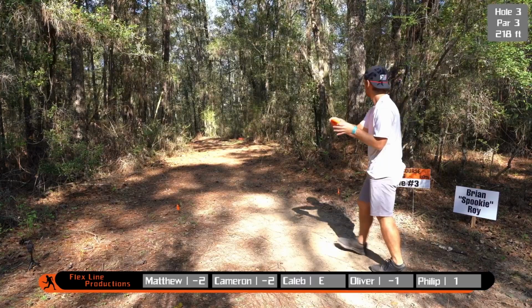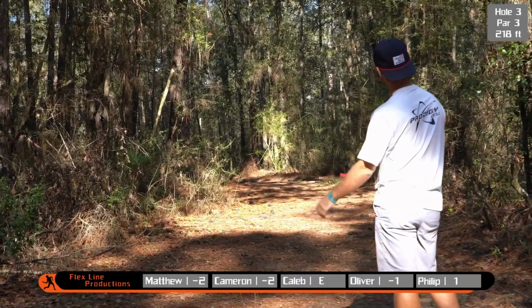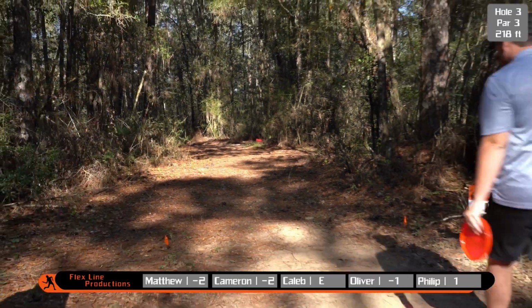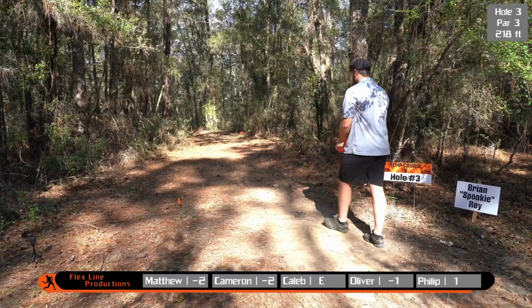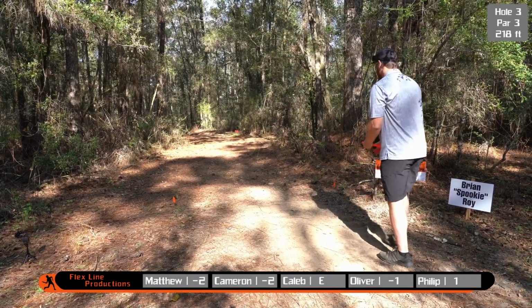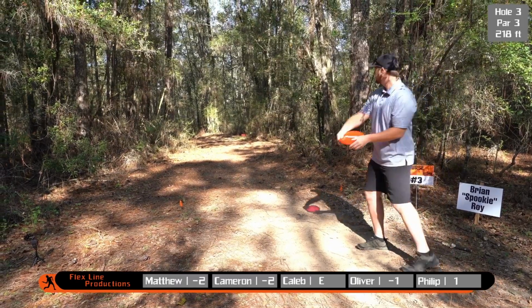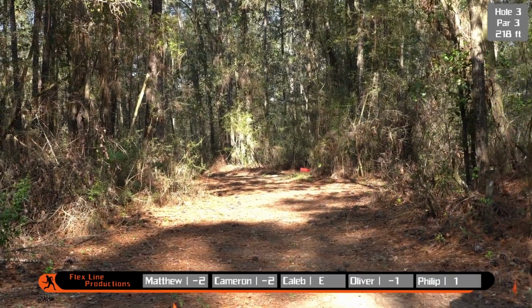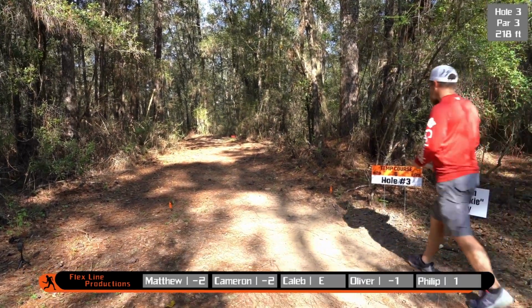Got Oliver here, just throwing a little putter hyzer. Cooking it a little long, a little right. Disappointed. Yeah, you really want to have a look at this basket. Just over 200 feet, you got to have at least a look at it for a 2. Yeah, like I said, most of these guys are looking to birdie every hole out here. It's really tight. Like you were saying at the beginning, the course was just put in.